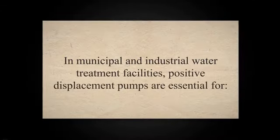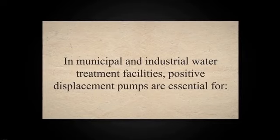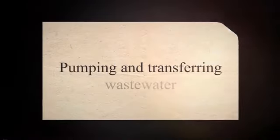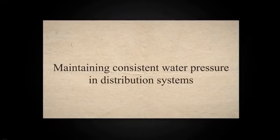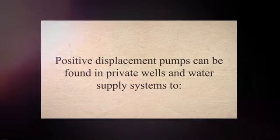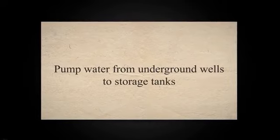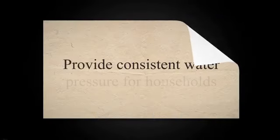and quality. In municipal and industrial water treatment facilities, positive displacement pumps are essential for chemical dosing for water purification, pumping and transferring wastewater, and maintaining consistent water pressure in distribution systems. Positive displacement pumps can be found in private wells and water supply systems to pump water from underground wells to storage tanks and provide consistent water pressure for households.